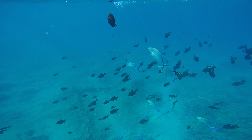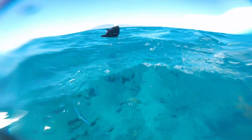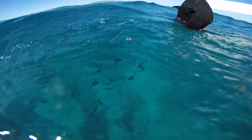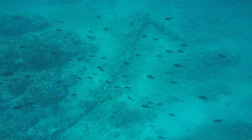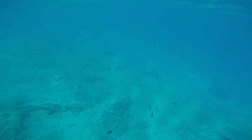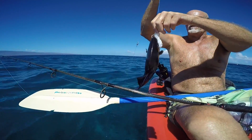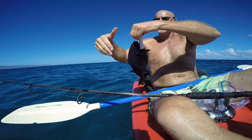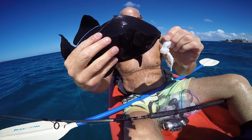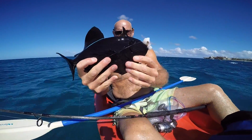All those fish were following the one my dad hooked. We've got trevally, you've got triggerfish. There's some ones near the bottom I can't quite identify. Look at that. It's like one of those big aquariums. That's something you see when you're snorkeling, not from a boat. That's a full-on black triggerfish right there. He's holding it upside down. It's kind of hard to tell on those dudes.